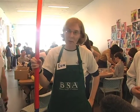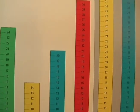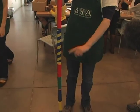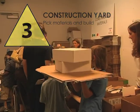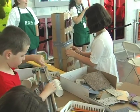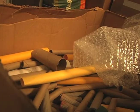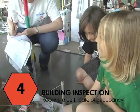The goal is just to help people give a definition of the height, so how big their buildings could be. So the different marks are different type buildings. And following that, they come to our building materials slot and get supplies and then build. We try to have the majority of materials that we utilize donated. After that, they have to go through the process of getting inspected and receiving a certificate of occupancy for the piece that they create.